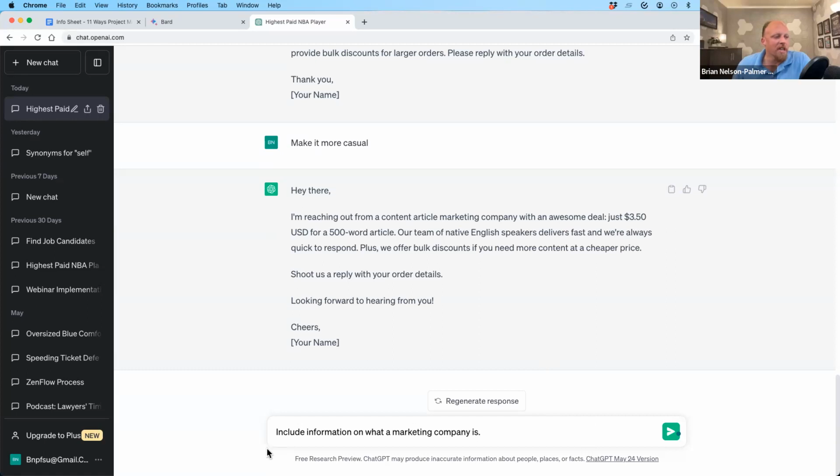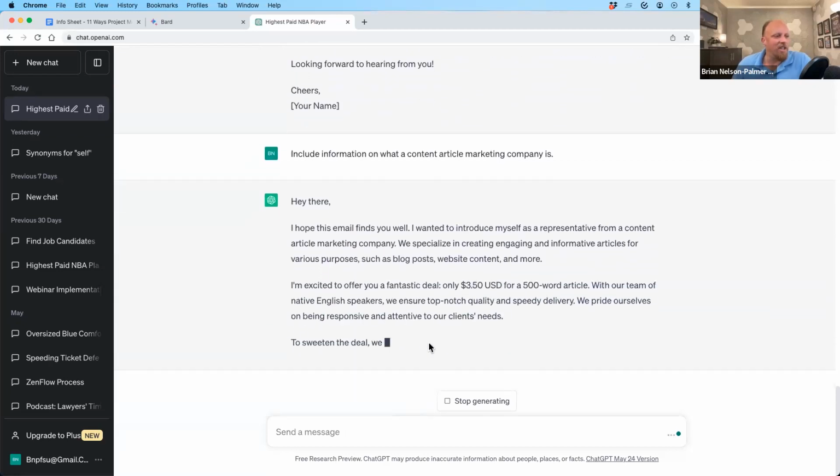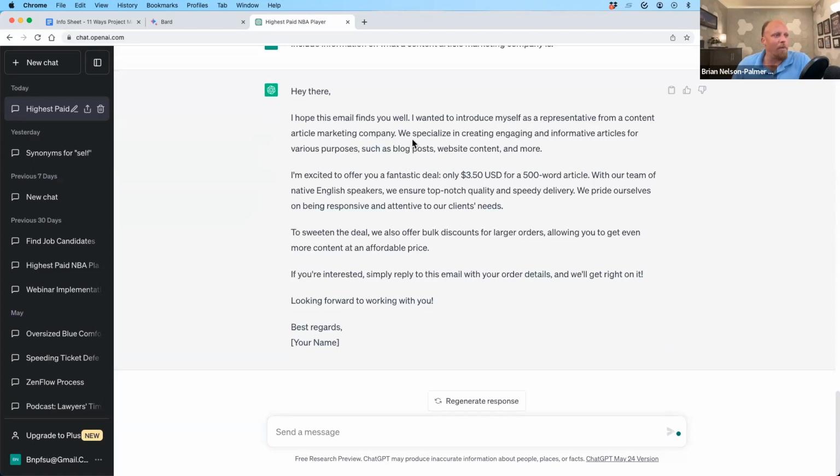And just to show people, so it references, I am a content article marketing company. So I'm going to say include information on what a content article marketing company is. And now it'll rewrite it again, and it will include a little bit more information about what that is. So that's kind of to Jason's point about expanding on it. Add information about this, add information about this. You started with the basic and added to it. So smart, Jason. I like that a lot.